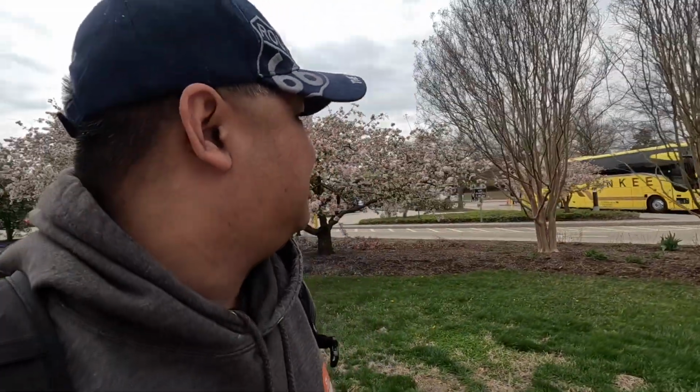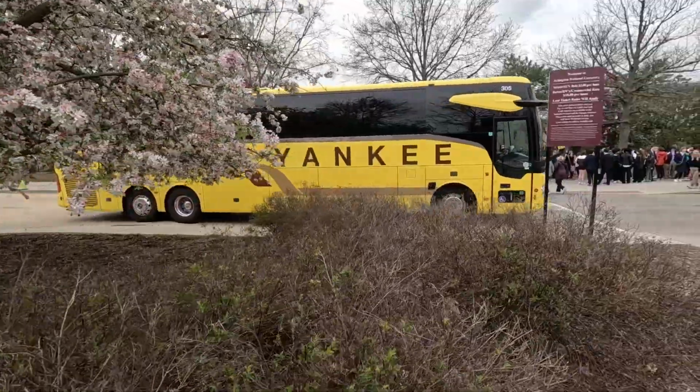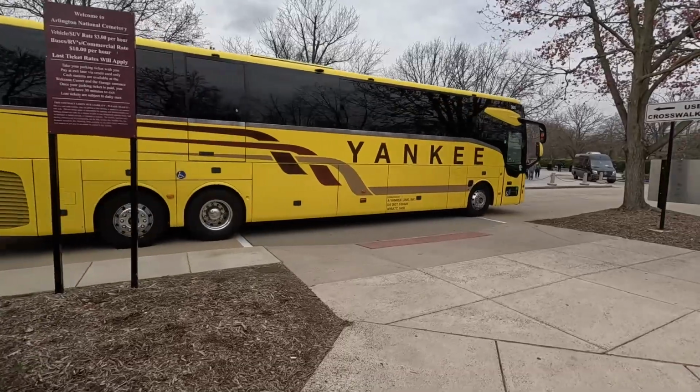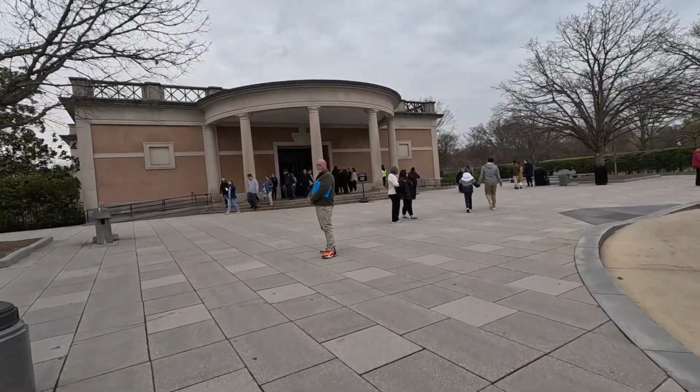So when you come in, we just parked at the lot. It is $3 per hour, and with my parallel parking skills, I'm glad there is a lot. A lot of kids and tours doing this trip. So let's try to figure out where we gotta go next. It's time to go to the visitor center to get our tickets.